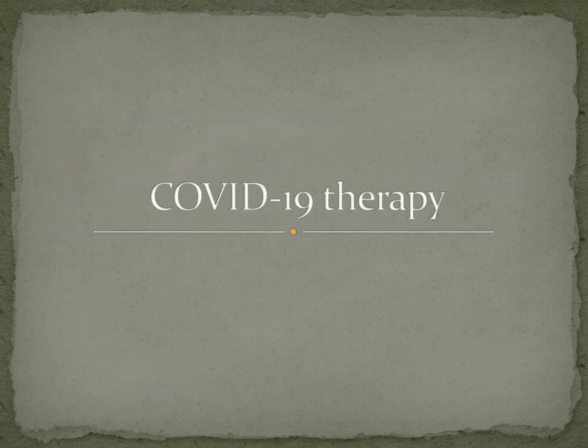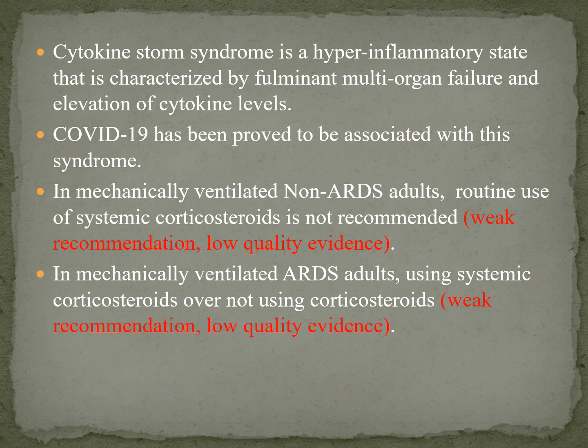What about COVID-19 therapy? It has been reported that there is an association between COVID-19 and the cytokine storm syndrome, which is a hyperinflammatory state characterized by fulminant multi-organ failure, like myocarditis seen in some cases and acute liver failure, with elevation of cytokine levels in the blood.